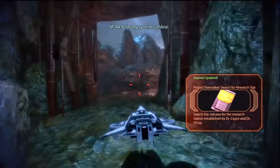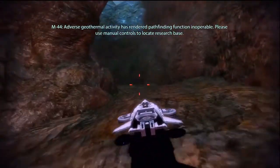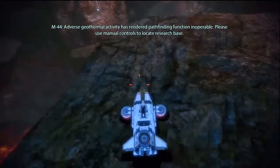Systems online. Adverse geothermal activity has rendered pathfinding function inoperable. Please use manual controls to locate research base.